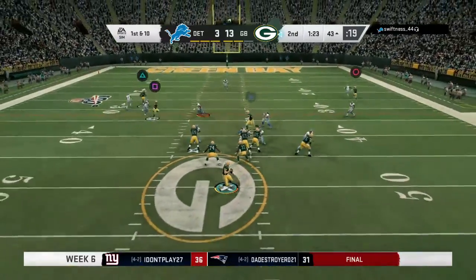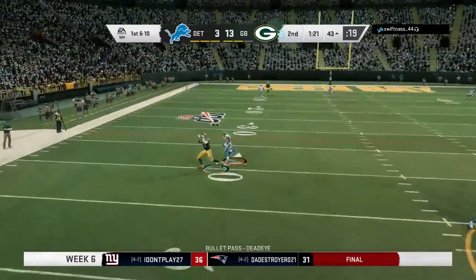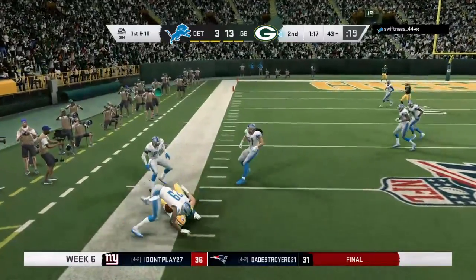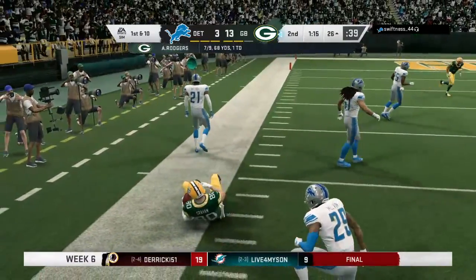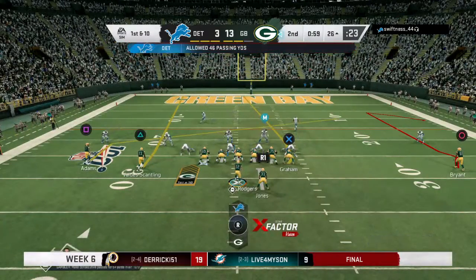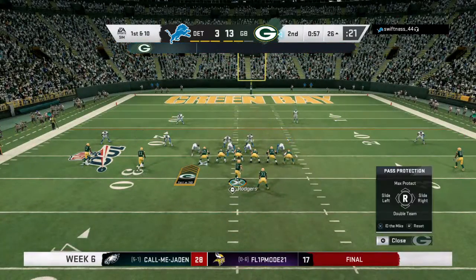They fake the give. Now Rodgers. And Graham's got it. Complete. He's got the first down here inside the 30. And he'll be taken down at the 26. 17 yards on the catch and run. It's a first down. 26.